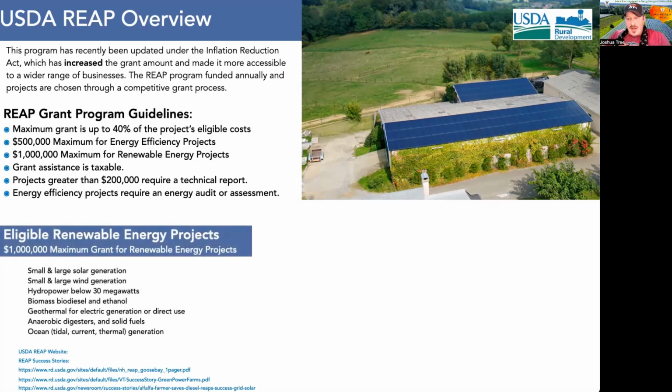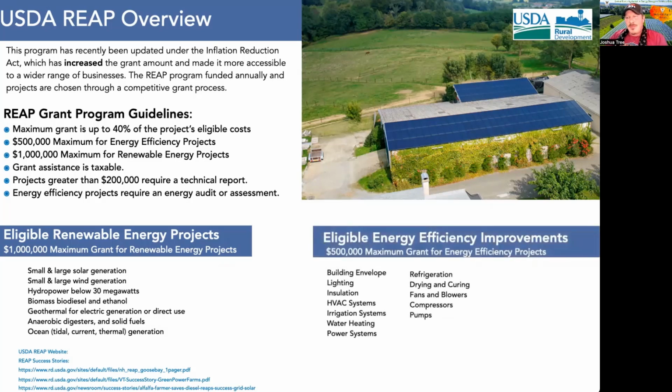So looking at these two eligible categories, the $1 million maximum grant is really any type of renewable energy generation. This is small and large solar, small and large wind, hydropower below 30 megawatts, which is a very sizable hydropower system, biomass, biodiesel, ethanol, geothermal, anaerobic digesters or solid fuels, and even ocean, tidal current, and thermal generation. So you take $1 million on renewable energy generation that can then be combined with $500,000 for energy efficiency improvements.